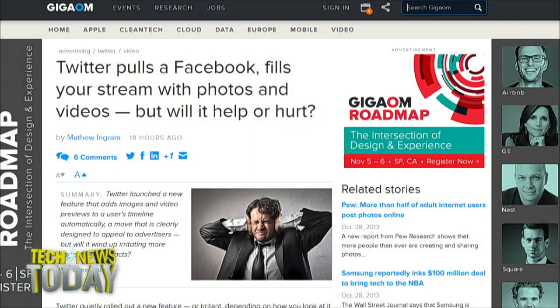There's a new look for Twitter. The company announced it's going to make timelines more visual and feature image and video previews in tweets on the web as well as on iOS and Android apps. If you don't like the auto expand feature, you can turn it off in the app version, but not the web. Internet, commence your complaining.